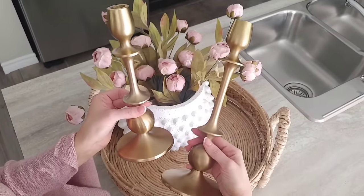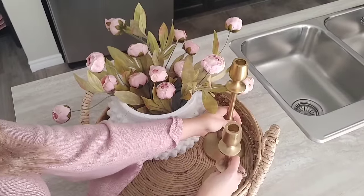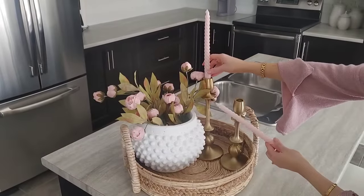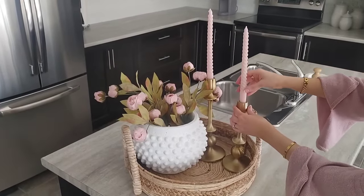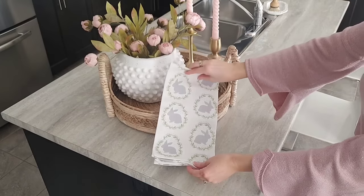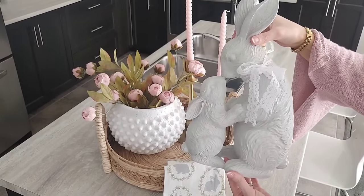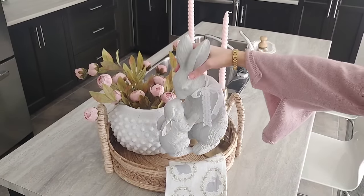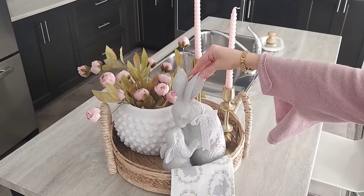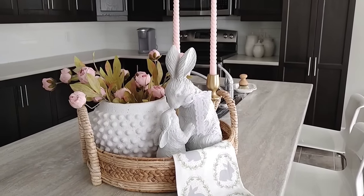I wanted to mix gold with my spring decor this year. I've never done that. Typically, I do more silver, but I think the gold adds a really romantic feel, and I'm gonna add in those really gorgeous tapered candlesticks, as well as this cute little tea towel. It was left over from last year, but I love the grays mixed in. And then I had this adorable mama and baby bunny. I thought the gray looked so pretty against the white and the pinks.